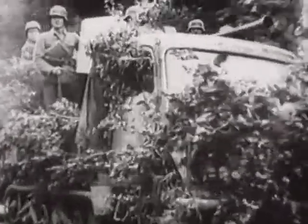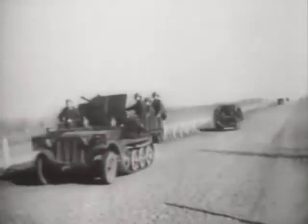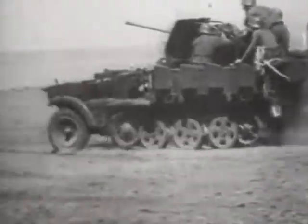Moving along a Normandy road is a camouflaged Opel Maultier mounting a 37mm flak. From the newsreel of May 1943 comes film of a major Luftwaffe ground exercise in Russia involving a full-strength flak unit. Of interest is the diversity of equipment being employed.